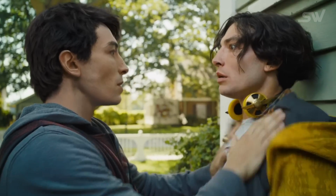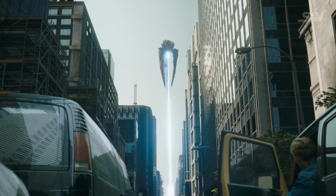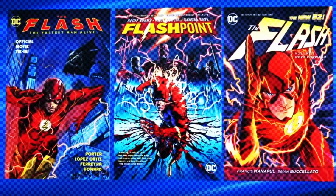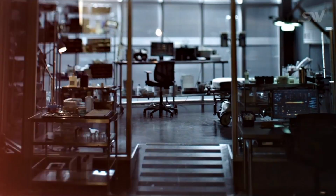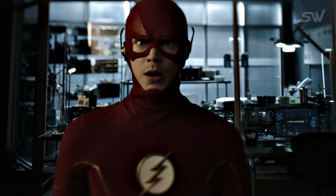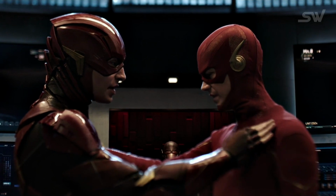Hey there, quirky people! With the arrival of The Flash in theaters, let's go back and look at his origin story. The Flash is one of the most iconic and enduring superheroes in comic book history. His fame is derived from his superhuman speed and agility, his striking red and gold costume, and his witty and cheerful personality. Both Ezra Miller and Grant Gustin have managed to portray that pretty well.